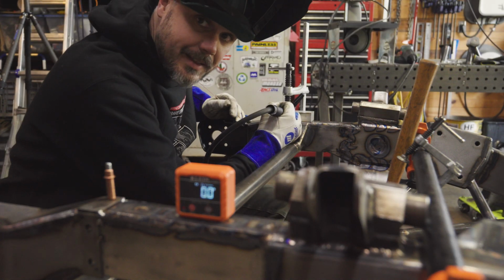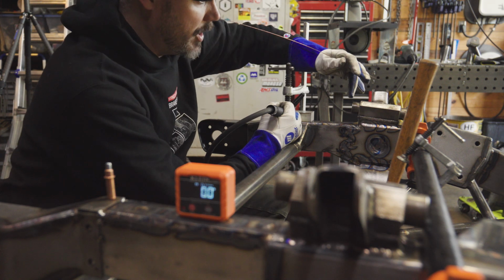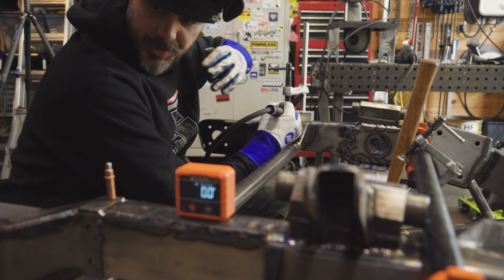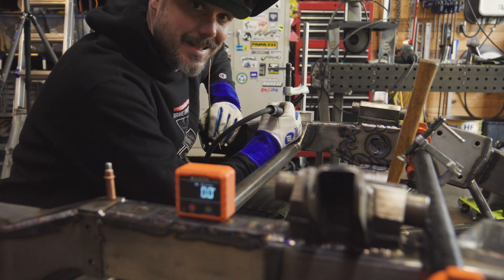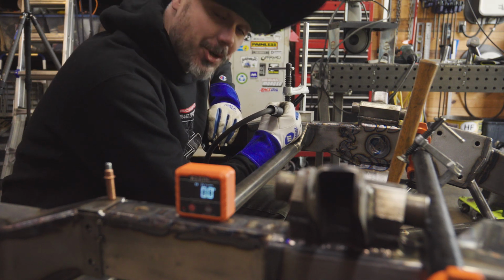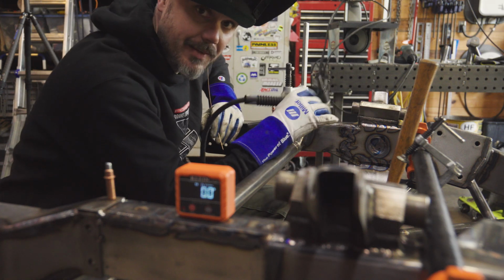So I'm going to go ahead and just tack this in all the way around. I took a cross measurement from the chassis to a point over there on the frame horns, and it's off by a little less than 1/16 of an inch. Man, that sure is good enough for me. So I'm just going to go ahead and get this whole thing tacked and then start welding.